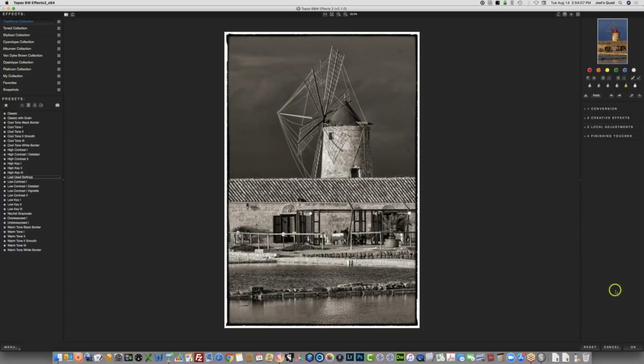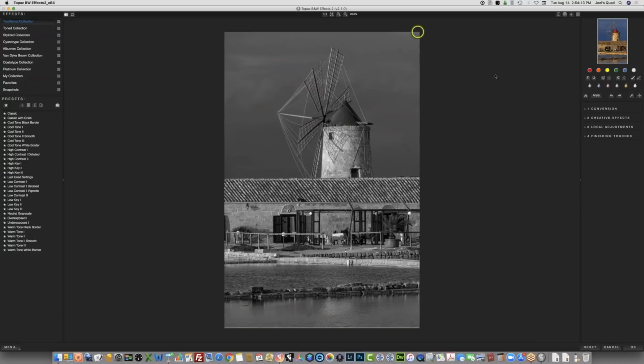All right, well, that was where I left it off, which was my finishing thing. But I'll reset it so you can see how I get there. So again, we have that familiar interface with our collections and presets on the left and our tools on the right. Now something I'll show you in here, the conversion on this has adaptive exposure. So Black and White Effects has that same technology, that wonderful exposure balancing technology that you saw earlier in Adjust when I showed you.